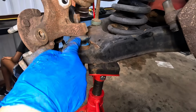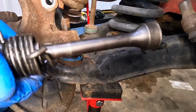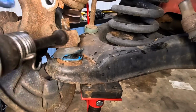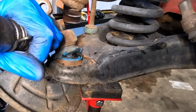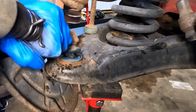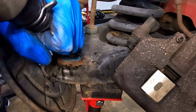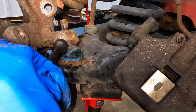Ruined. Alrighty, so next up, we need to free this ball joint stud from that steering knuckle. So I'm gonna hit that with some pneumatic impacts, and we're gonna try to jar this loose. If it doesn't work, we'll escalate from there. This might work. Ow. It's not working.